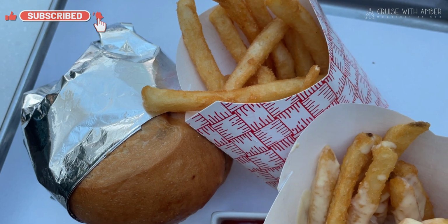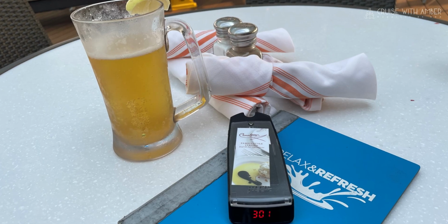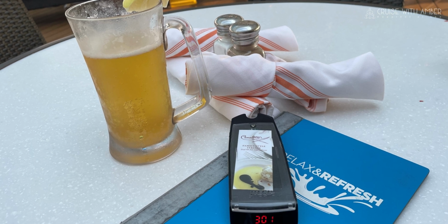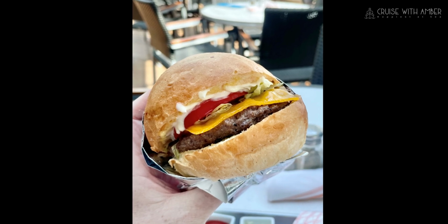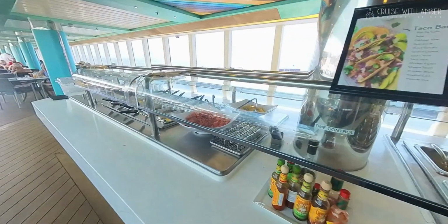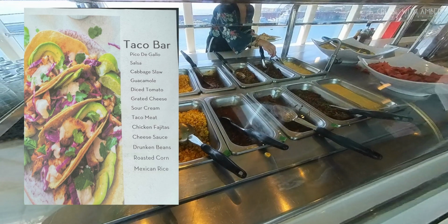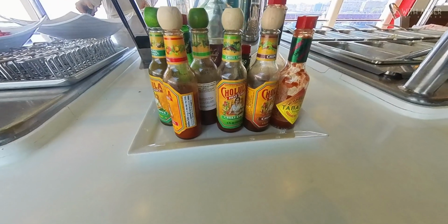You head up to the counter, place your order, and then you're given a buzzer. I had to wait a grand total of 10 minutes for my food to be ready, which was just enough time for me to find a table and order a beer. If you don't want to wait for a burger or hot dog, or if you prefer something different, then this taco bar is located right next to Dive-In, where you can build your own delicious tacos.